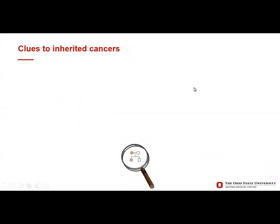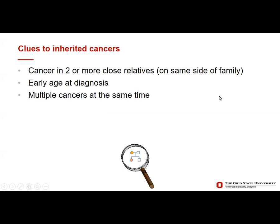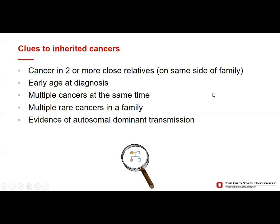So what are some clues to inherited cancers? Well, if there's cancer in 2 or more close relatives on the same side of the family, that's something that raises an alarm. If there's an early age of diagnosis of a cancer, if there's multiple cancers at the same time in a patient, if there's multiple rare cancers in a family, or if there's evidence of autosomal dominant transmission, then that also raises our concern.